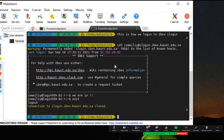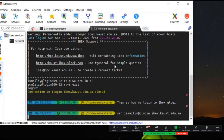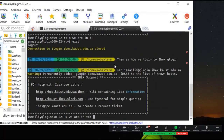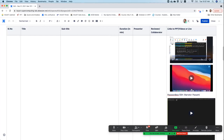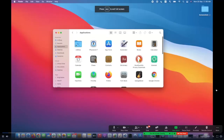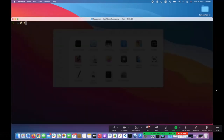The short demos will be shared, so all users can check them out. This is how we log into glogin. And we're in. The next demo is to show you how to log in from Mac. Also from the terminal.